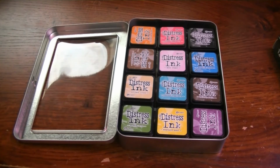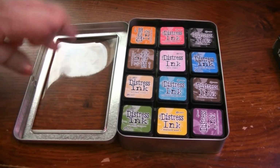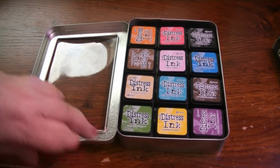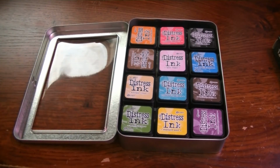My issue with pastels is that I don't like to set my page. I don't like to use a fixative. So I don't really care for those, but they look pretty and they blend nicely. So I have started using distress inks. I have several tins of these. I have quite a few shades.